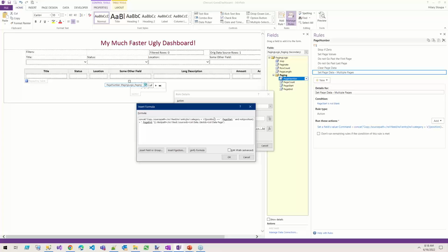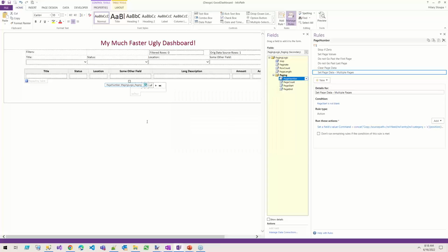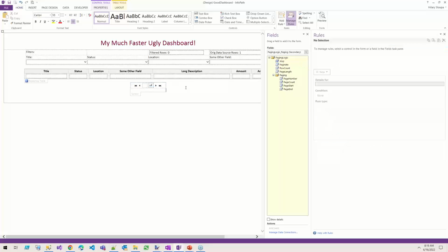So basically, I'm saying we want the position to be greater than or equal to page start, and not to have the position be greater than page end. And then in that case, we would like to copy that data over to our single page. So all we're doing here on this paging logic on Paginate, if it's a single page, is copying all the data over into our XML data source that we're using here for our page at a time data.